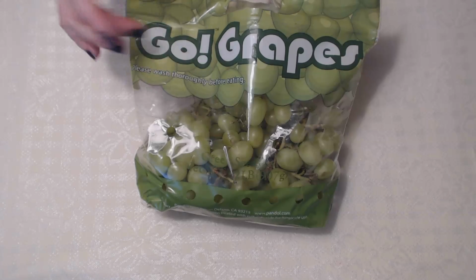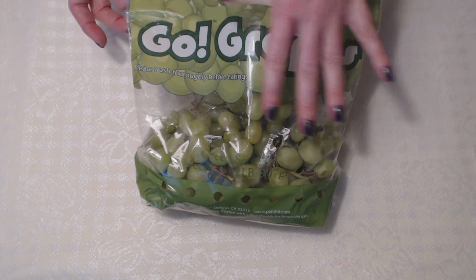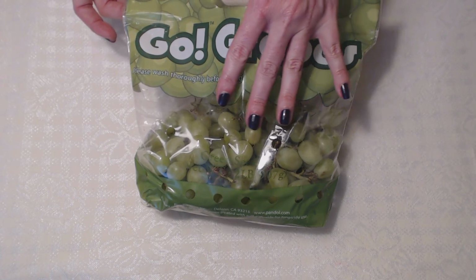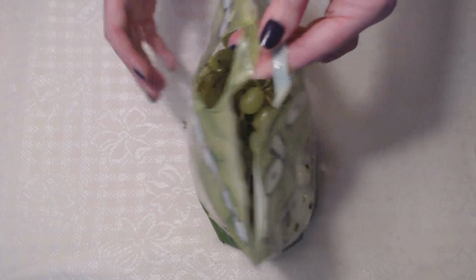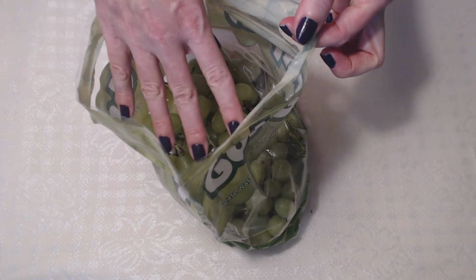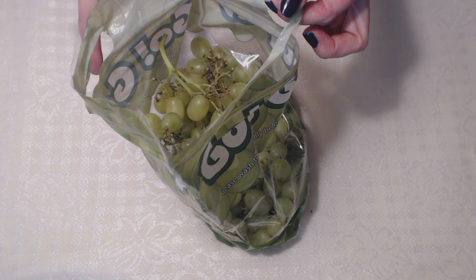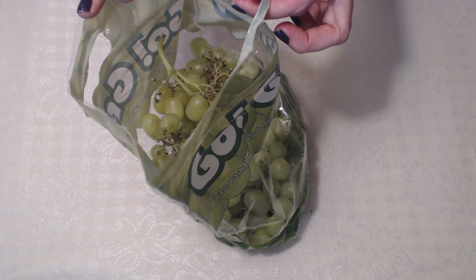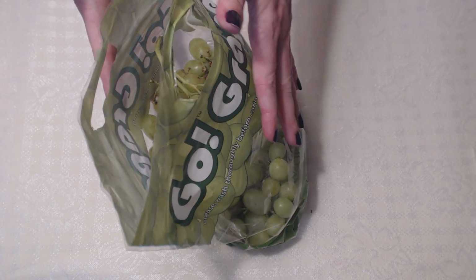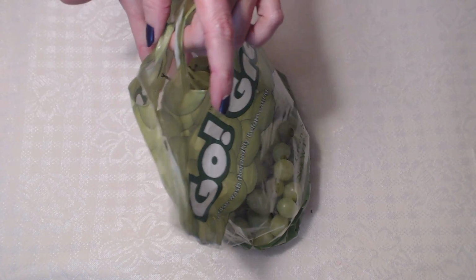These are Go grapes. Wash thoroughly before eating, although I kind of broke that rule and ate a few while I was waiting in line and then on my way home. But it's a nice bag of seedless green grapes. I love these, and the whole bag I think it was $1.58 for a 2-pound bag. So I mean, that was a really good deal, I thought, for 2 pounds of seedless grapes.